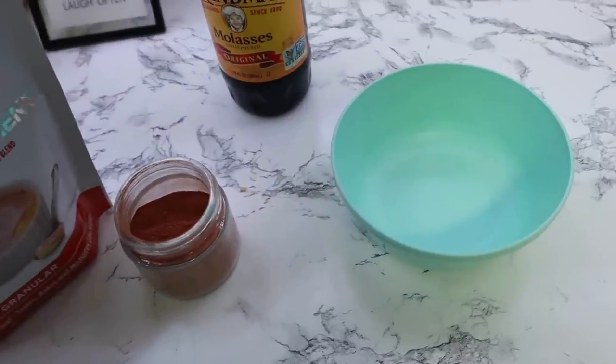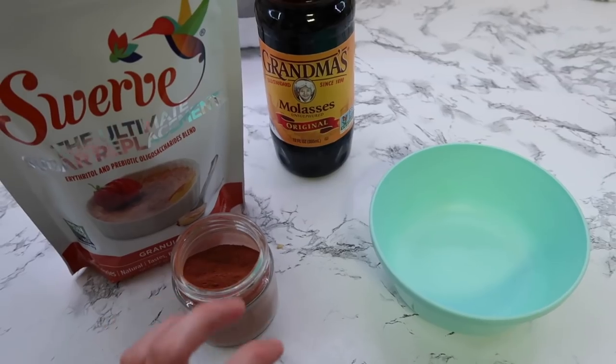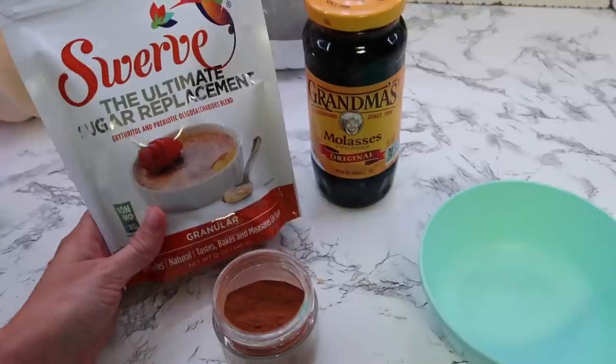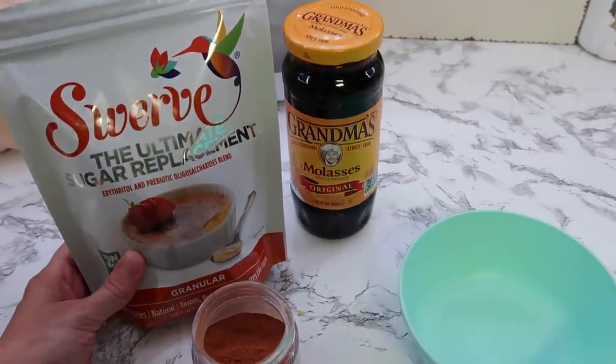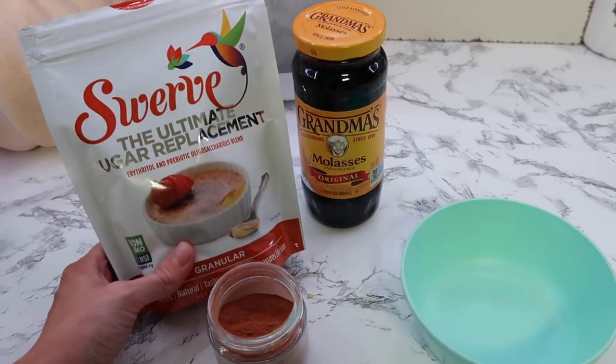All right, I threw them in the freezer, and now I'm going to make a cinnamon sugar combination. So this brand is a pretty keto-friendly sweetener. It's one that I really like, and they do make a brown sugar version of this, but the store I was at didn't carry that version of it.